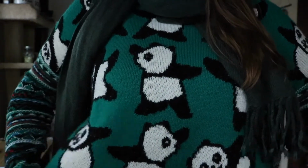I got it the first time I ever went to Boston. I got it for like $6 at a thrift store. It's like horrendously magnificent and I love it. There's all these like dancing pandas. It's really cute. And now I'm living in that Boston area, so it's really full circle for the sweater.